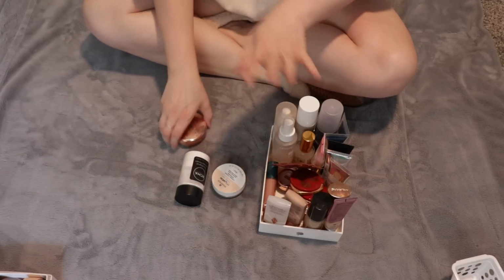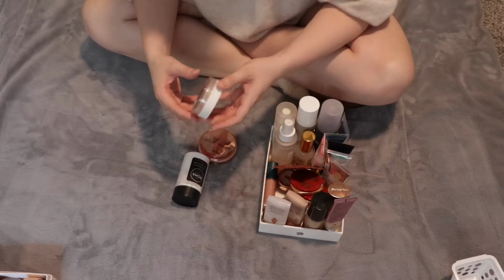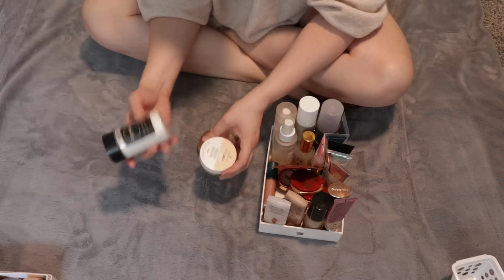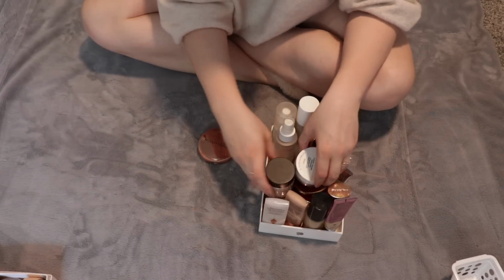And then I have really worked down the amount of loose powders that I had in my collection. And so the only one I have left, other than the RCMA, which is like a staple powder for me, is this one from Essence, and this one is almost empty. So keeping both of these.